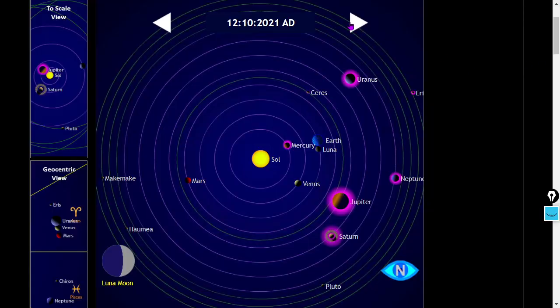Let's see what's going on in space in terms of where planets are. Mars looking lonely. Once again, let's advance this 1 week.